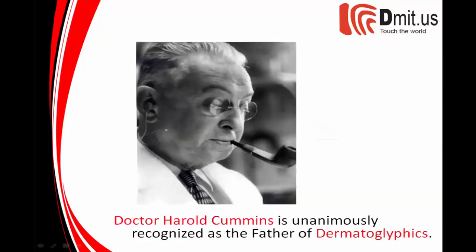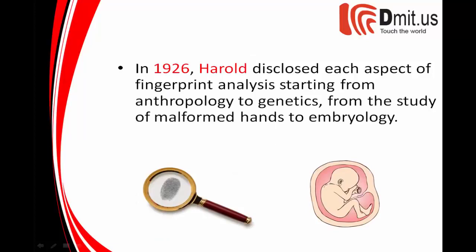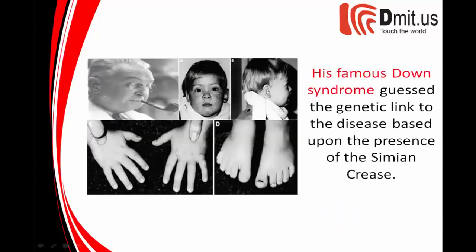Dr. Harold Cummins is unanimously recognized as the father of dermatoglyphics. In 1926, Harold disclosed each aspect of fingerprint analysis, starting from anthropology to genetics, from the study of malformed hands to embryology. His famous Down syndrome study guessed the genetic link to the disease based upon the presence of the simian crease.